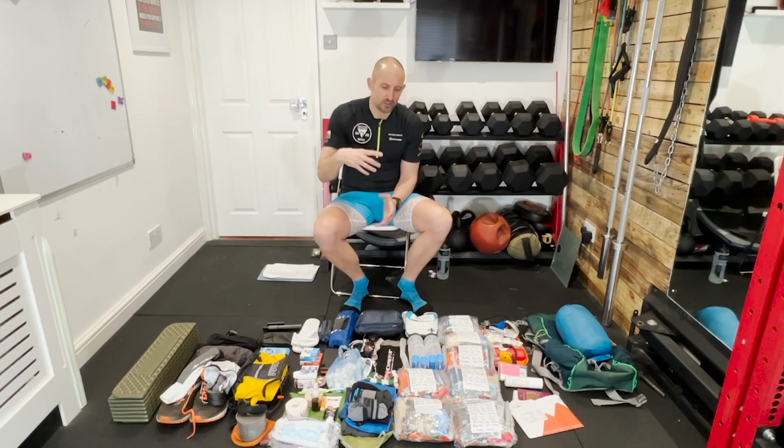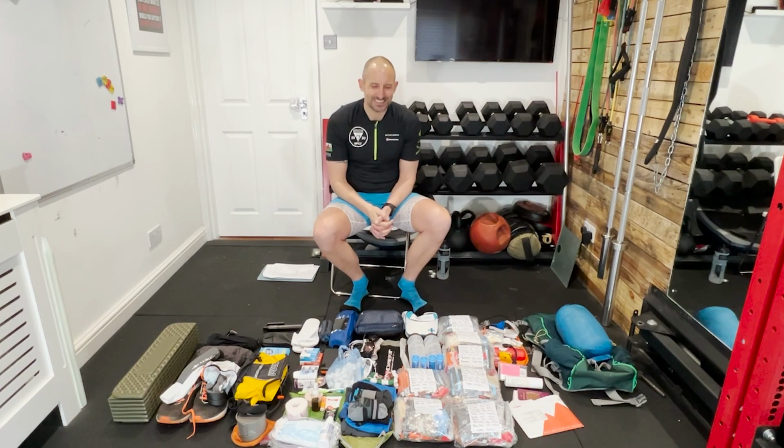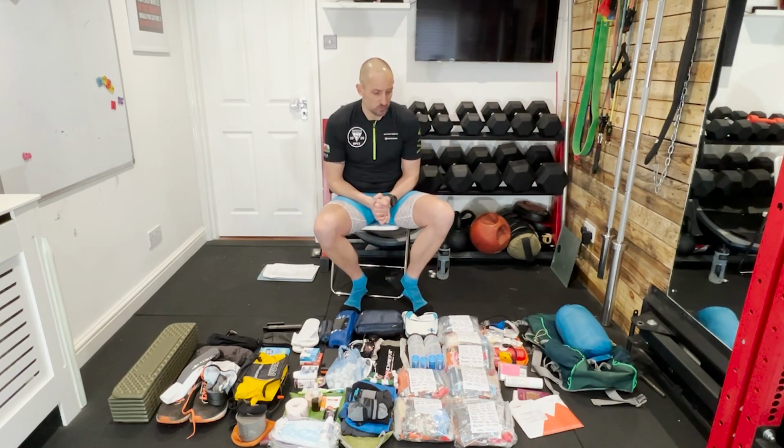As I was packing my stuff and putting it in vacuum packs, I then started thinking, would I need a bit more variety? Because I've basically gone from blueberry, strawberry, blueberry, strawberry, all the way through, and then spag bol, carbonara. But I'll let you know whether or not it was okay.